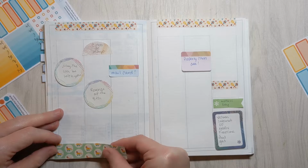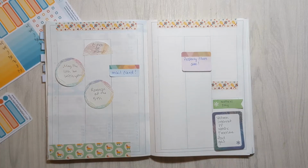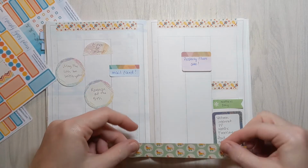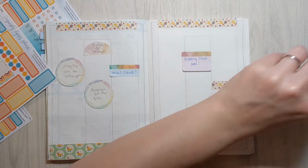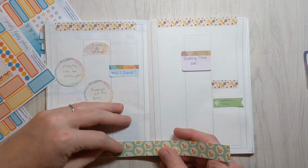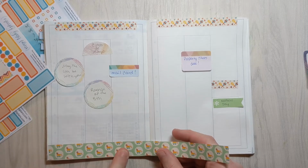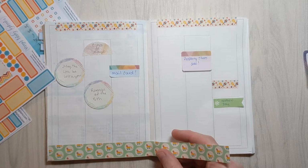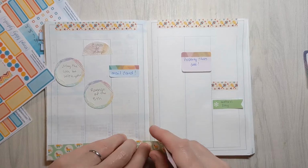Now I am going to put this down here, and the reason I am setting it off like that is I'm actually going to see, that won't quite make it all the way, but it will be kind of close. And as you can see, I don't know if you can see on the camera, but she designs her washi to be continuous. So that little piñata matches up perfectly.